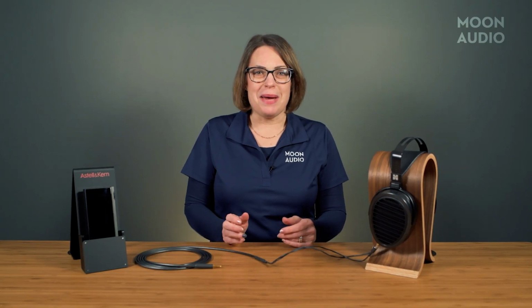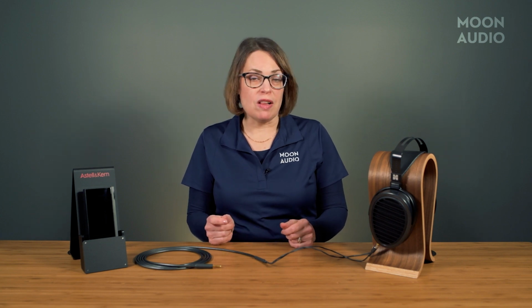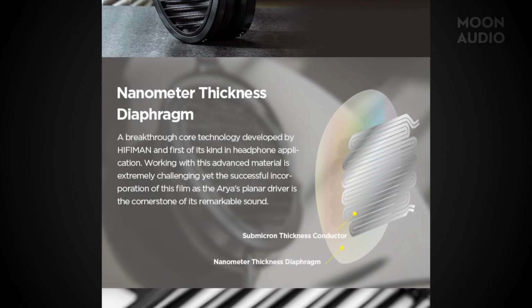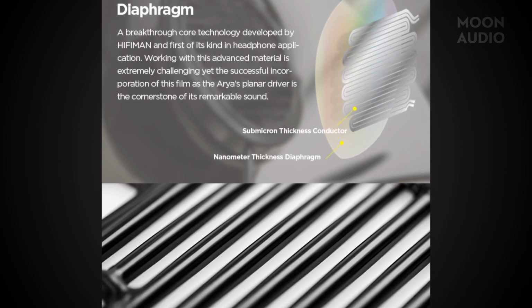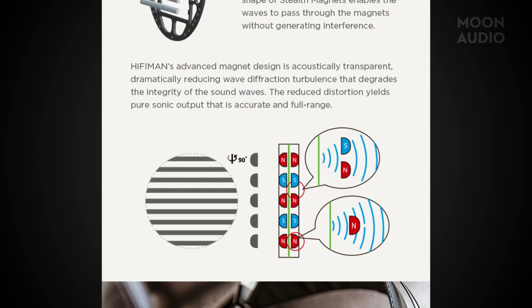So let's talk about these magnets. But first, a quick review of planar magnetic driver technology. Like a dynamic headphone driver, planar magnetic drivers use magnetic fields. Instead of a coil, though, planar magnetic drivers use a flat, thin diaphragm that has wires embedded in it. This creates an electromagnetic field that can interact with the magnetic field, creating sound waves.